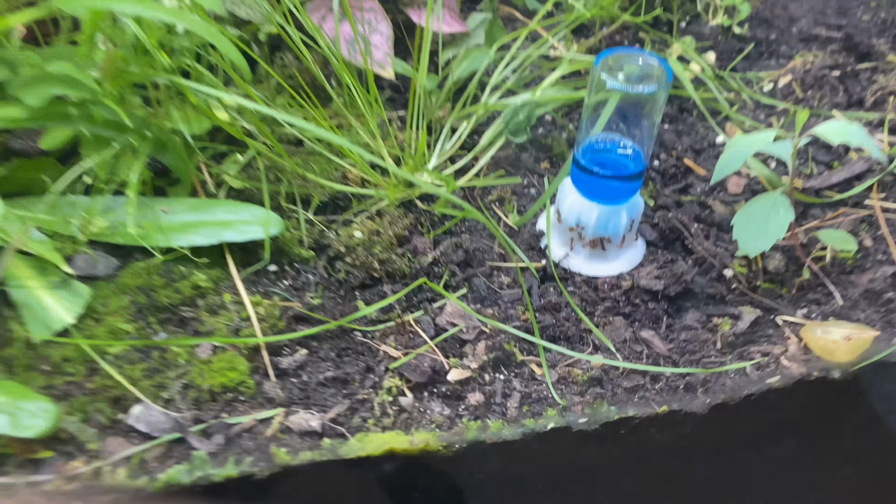Anyway, if I go along to say here, they've actually created this longer tunnel. There's loads of new workers, you can see by the colour, but look at that soil pile, absolutely huge. It's actually starting to cover leaves, it's that big. So this could be new workers increasing the nest size.